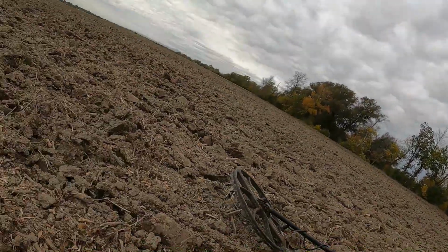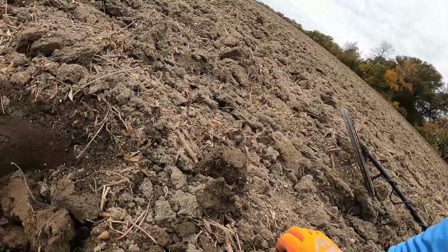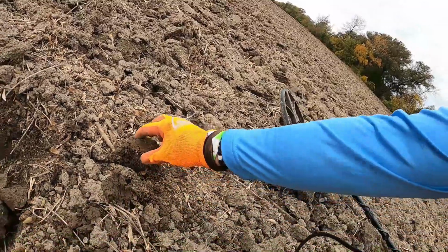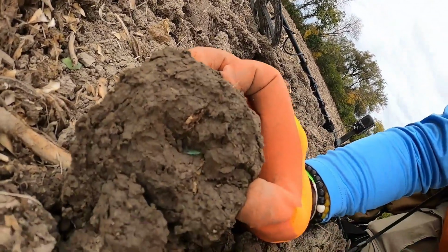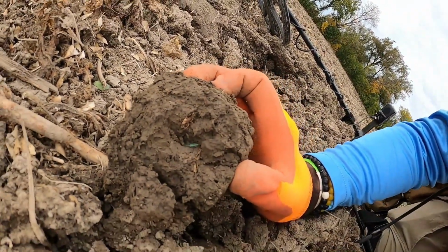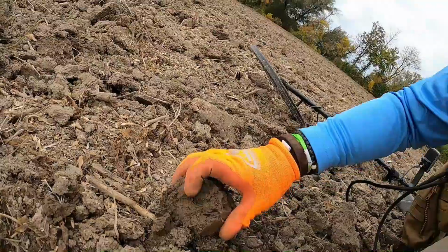Okay. Just had a decent signal. It was acting like iron there for a minute, and I figured out it was probably something nearby. Might as well dig it. Pulled it out in this clump right here. You can see the green in there. That's a good sign. Have no idea what it is. Let's break it open.